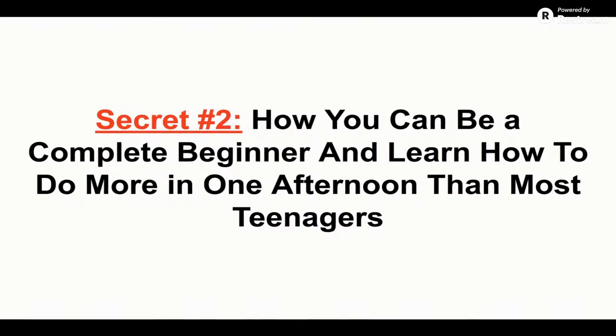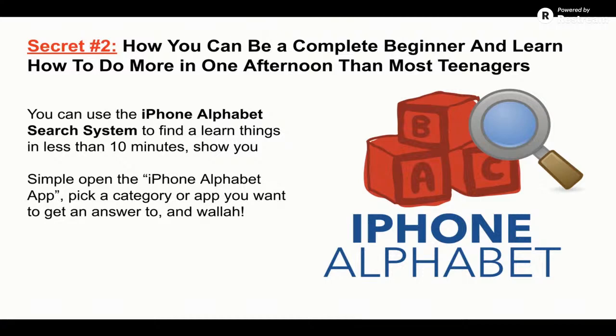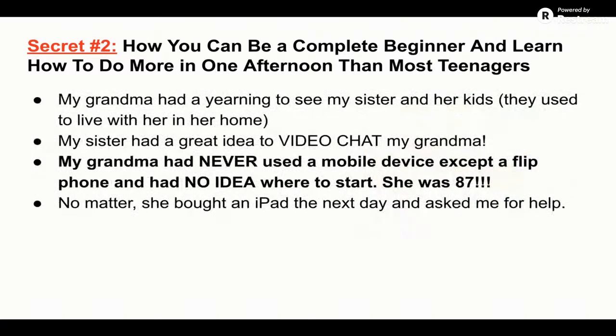Secret number two, how you can be a complete beginner and learn how to do more in one afternoon than most teenagers. You can use the iPhone alphabet search system to find and learn new things in less than 10 minutes. And it's super easy. It'll show you hidden features, tips and tricks, and basically everything that is inside the iPhone alphabet. You can use the search system and find exact answers. All you have to do is open the iPhone alphabet app, pick a category or app you want to get an answer to, and voila, you have an answer.